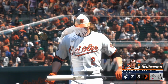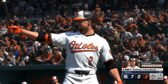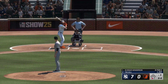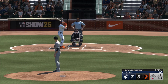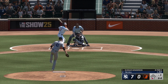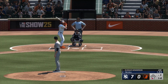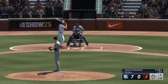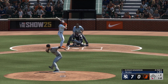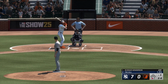The shortstop, Gunnar. So digging in, Gunnar Henderson. 0 for 3 with 2 groundouts and a strikeout. And that one is downstairs. That's a ball. Ball 1. And that's downstairs and outside. 2-0.